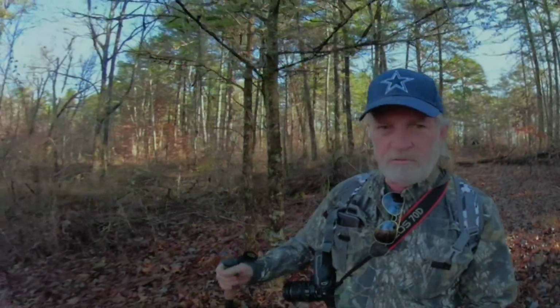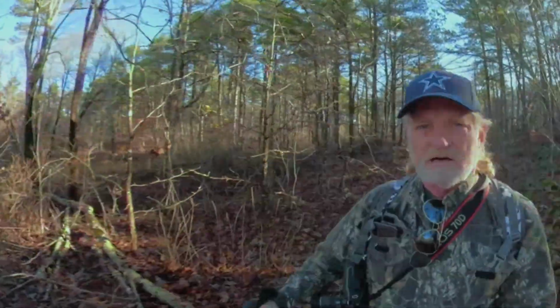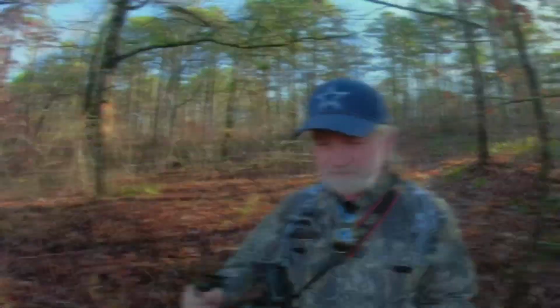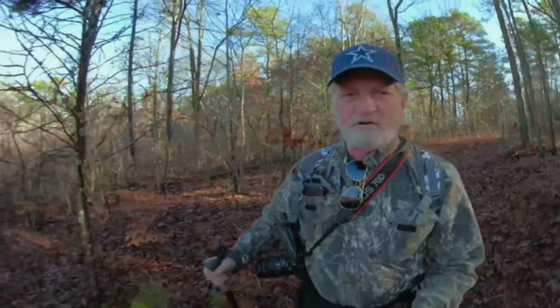Okay, today we're headed out to find Lonesome Hollow Falls. We're close to Cowell, Arkansas, and we're heading down the trail here. Hopefully we can find the waterfall, and we've had some rain in the last couple of days, so hopefully the waterfall's running today, and we'll be there in just a little bit. It's not a very long hike.